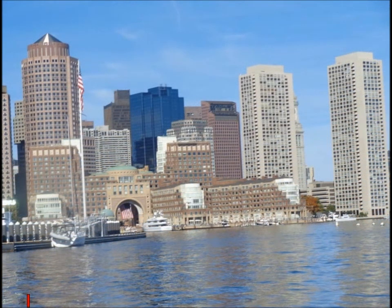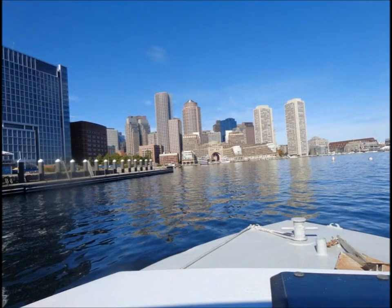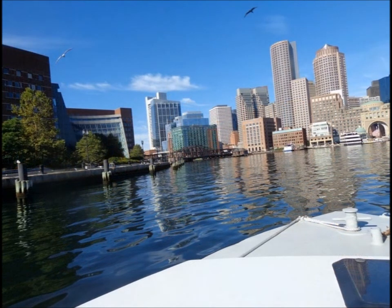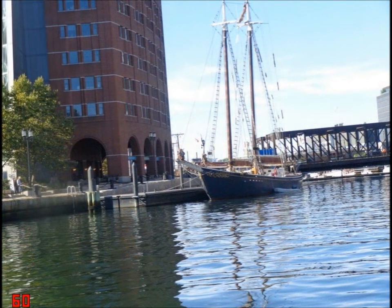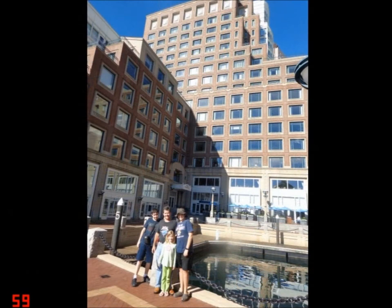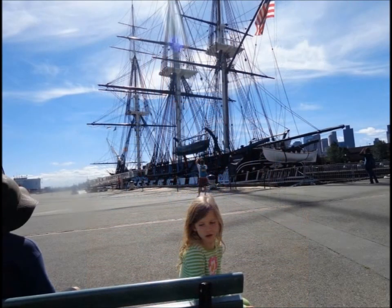The skyline of modern Boston. A lot of American flags here. A lot of big ones. An old ship. There's a lot of historic vessels in this harbor. It's a big flag. We could just almost touch it. Esther could touch it if she got on Noah's shoulders.